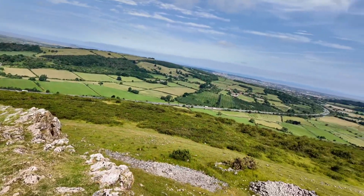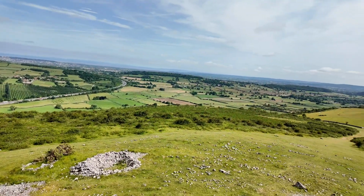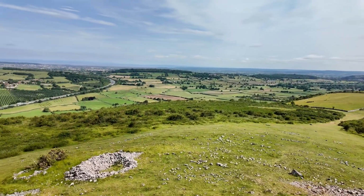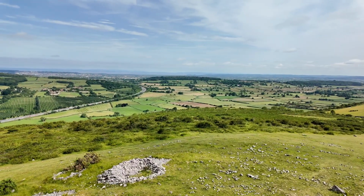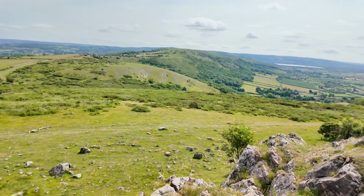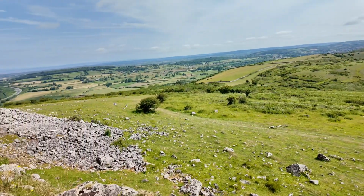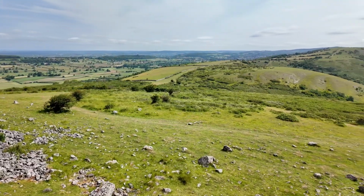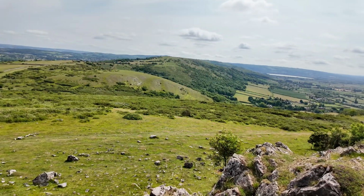Very nice, very nice. Right, let's stop for a bit of food and a drink. Got to be one of the best views. Eating a banana. That's not bad. Good lunch stop. Very nice.